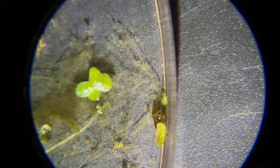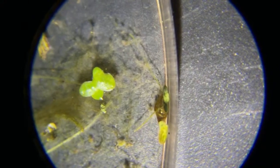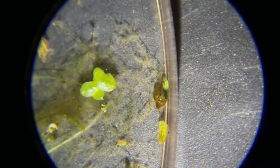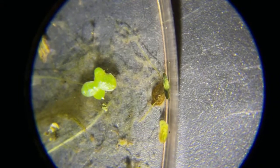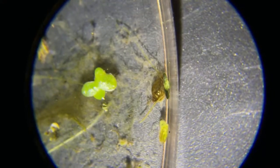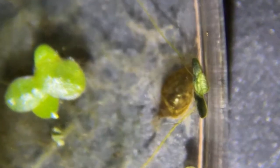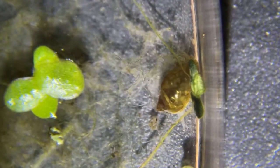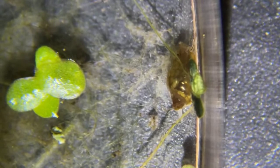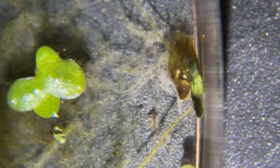And look, he's right on the edge of the world right here. Over to the right is the outside world. Over to the left is where he lives. And YouTube, they don't give you control of your phone, so it'll try to autofocus.